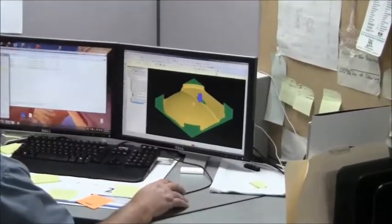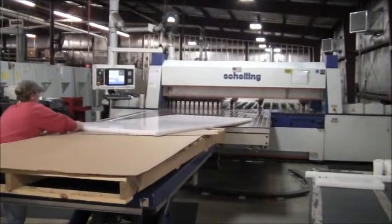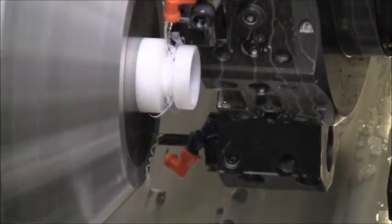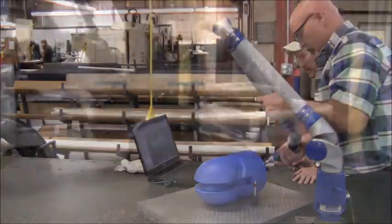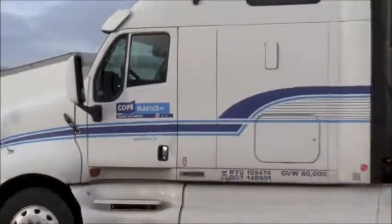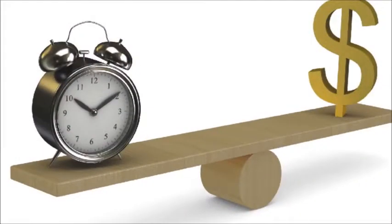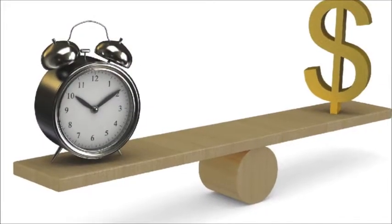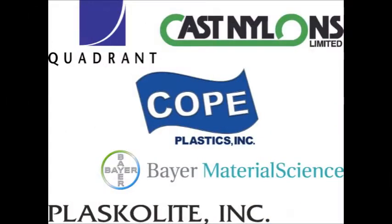Your requirements for prototypes, short runs, production runs, or maintenance parts are produced to exacting quality assurance standards and are shipped and delivered on our trucks to meet your needs. Our efficiencies will save you time and money. Now let's take a look inside to see what makes Cope Plastics.